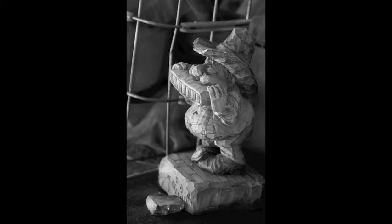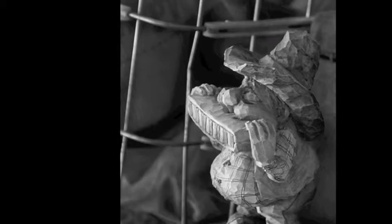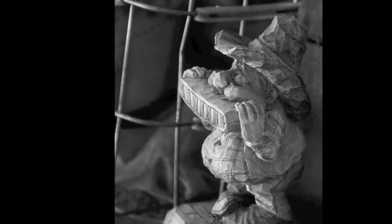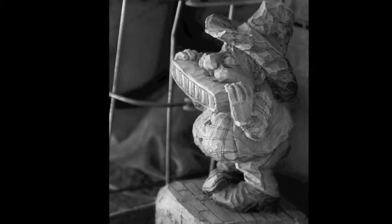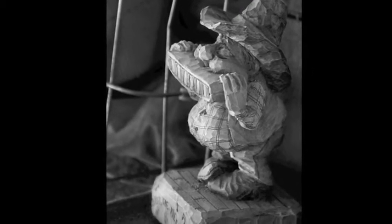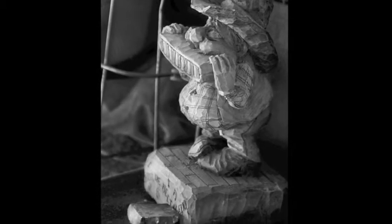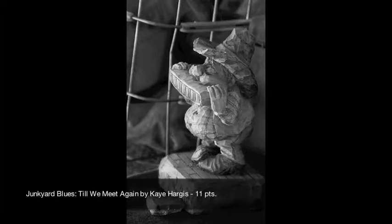Okay, this is Junkyard Blues, Till We Meet Again, which is also the title of the sculpture here, if you can't read the inscription on the base of the statuette. A little wood carving, an old man playing a harmonica. A very well exposed image, nice tonal range, some whites, some fully saturated blacks. It's a well done image. I gave it 11 points because of that. It's just not something that compels me terribly, so I put it here towards the back of the pack.